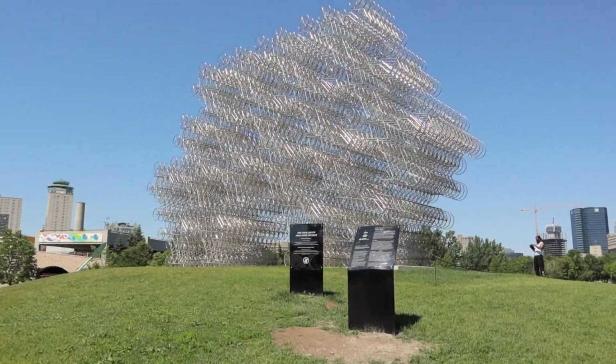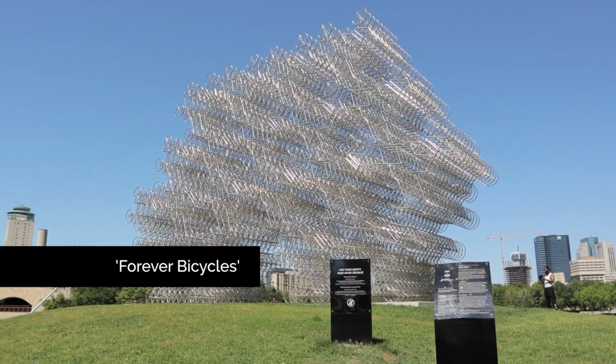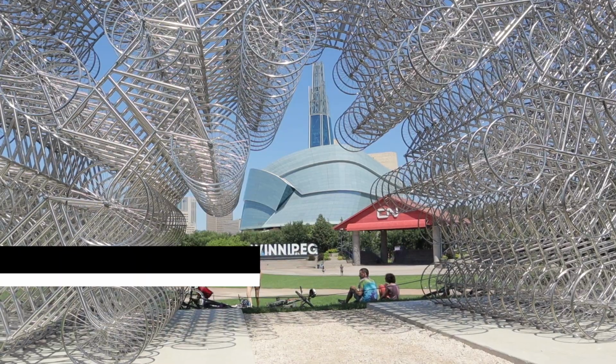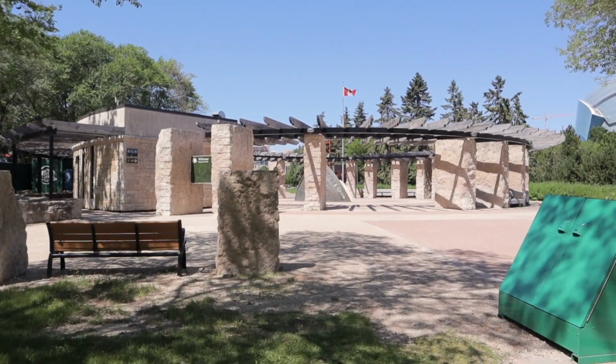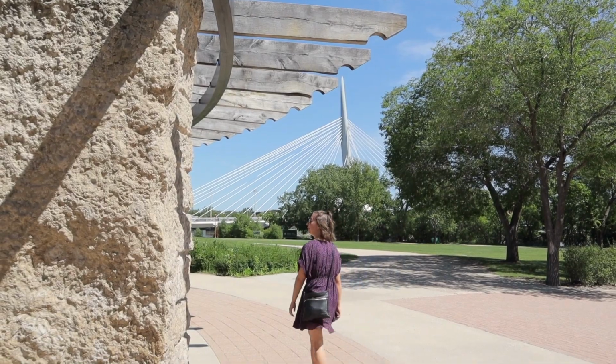The last thing that we chose to do during our visit was just wander the Forks site and take in all of the public art and unique attractions. There's so many cool things to see here.